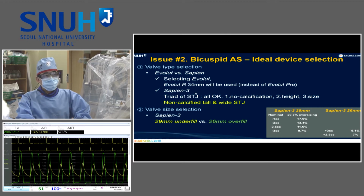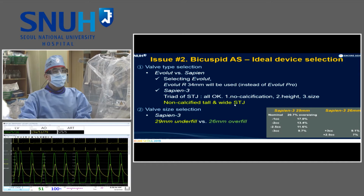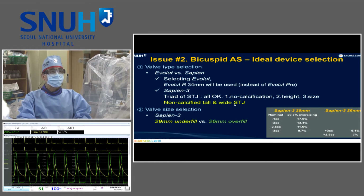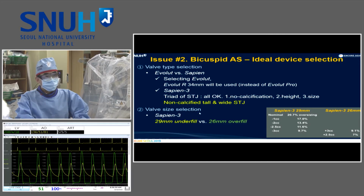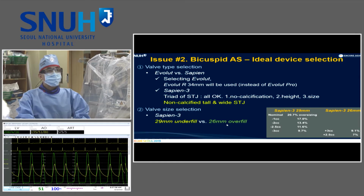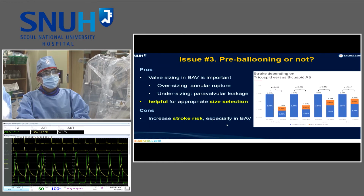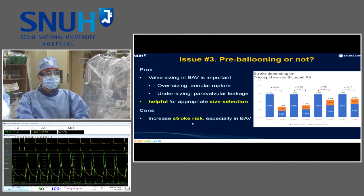When we choose SAPIEN 3, we have to pay attention to calcification around the annulus, LVOT, and ST junction. No calcification. This junction is tall and wide. Thus, there is at least a low chance of aortic damage after TAVI using SAPIEN 3. When we choose SAPIEN 3, which size is preferable? 29 with 3 cc underfill, or 26 with 3 cc overfill. For this size selection, we can consider pre-ballooning. Good thing is, it is helpful for appropriate size selection, but the trade-off is it increases stroke risk, especially in bicuspid TAVI.